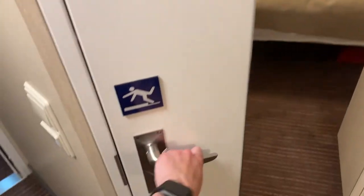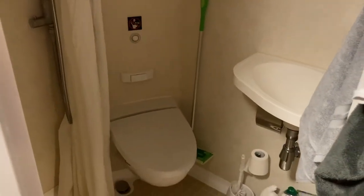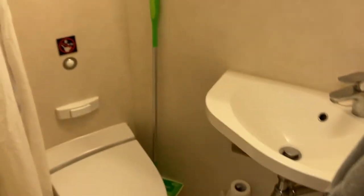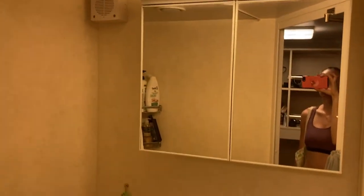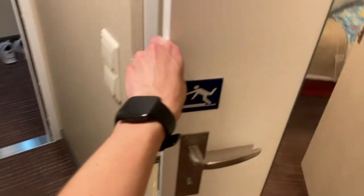This is the bathroom, similar to the other ones. It just has a sink, toilet, and a shower. Same size as the porthole room and the bunk beds. And that's pretty much it.